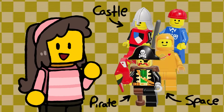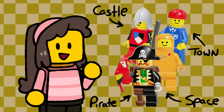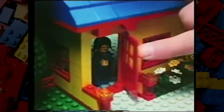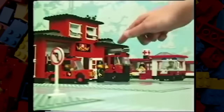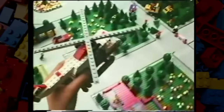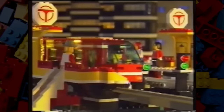The last of the four LEGO Horsemen of Quality was the legendary and kind of vague sounding town theme. So town kind of encompasses a lot of types of sets from back then, with a lot of minor themes sprinkled in. But it's basically just like real world environments and playsets. As a kid, they were probably my favorite.